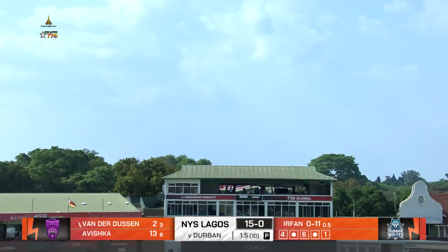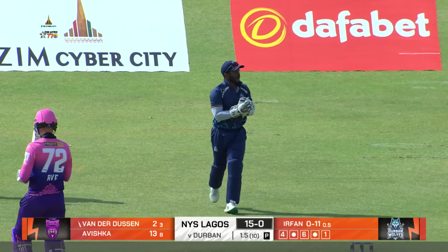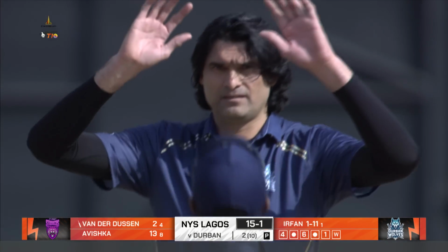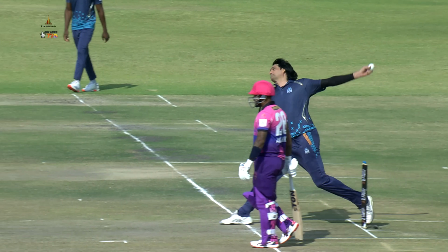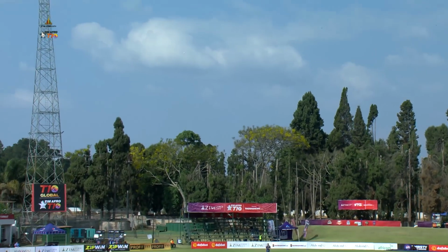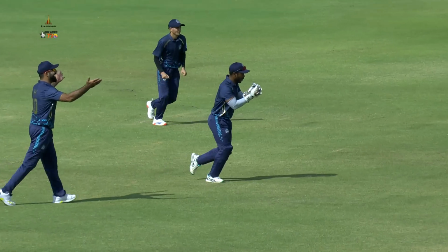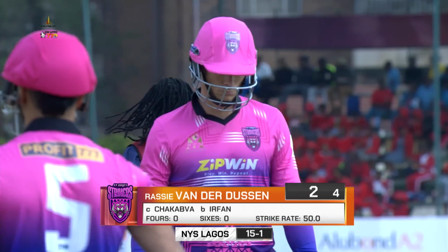High in the air, and that bounce will undo Van der Dusen. Big wicket for the Wolves, and the man in form has to go. It's fine. No issues there. You think to yourself, well, maybe get to the other end. Vishka's already done a bit of damage to this over. And the last ball of the over creates the opportunity. The danger man has to go. Gone for 2, 15 for 1.